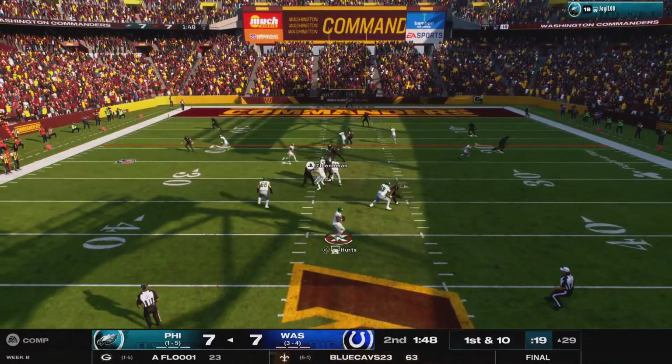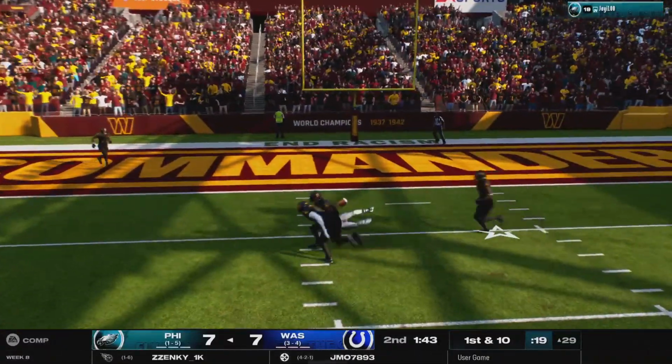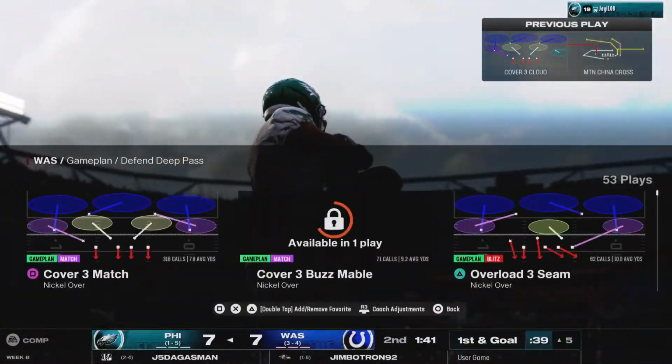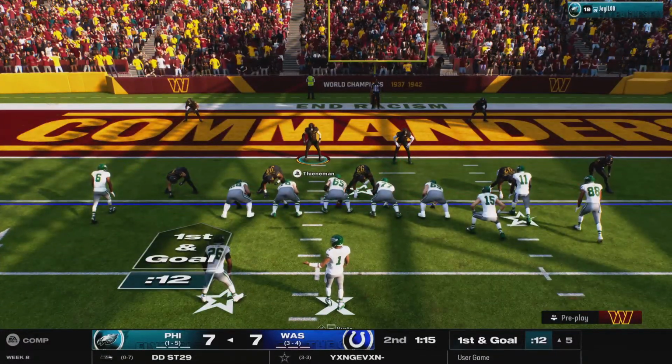Hurts. He's on the move. Has it at the 7. And that play is brought to a halt, they're going to say, at the 5-yard line. This offense in position now. It's 1st and goal.